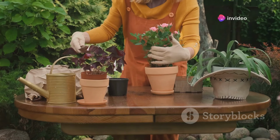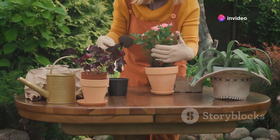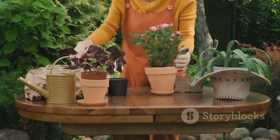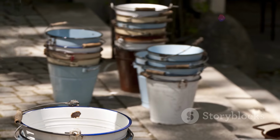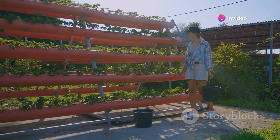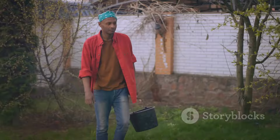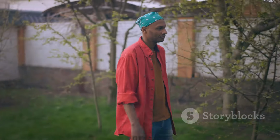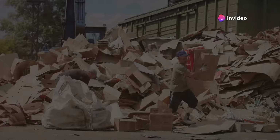Once you start using these buckets, you'll find they're endlessly useful. From hauling mulch to picking berries, from mixing fertilizer to storing garden tools, there's almost nothing they can't do. And best of all, they're often completely free if you know where to look and aren't afraid to ask. So don't overlook this garden essential. With a little creativity, a simple 5-gallon bucket can become the workhorse of your garden, saving you money, reducing waste, and making your gardening life a whole lot easier.